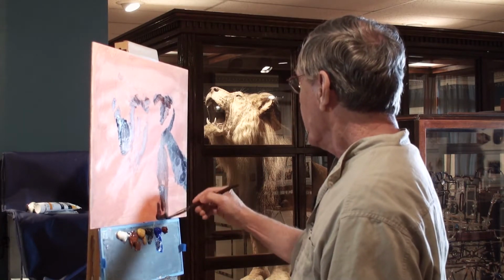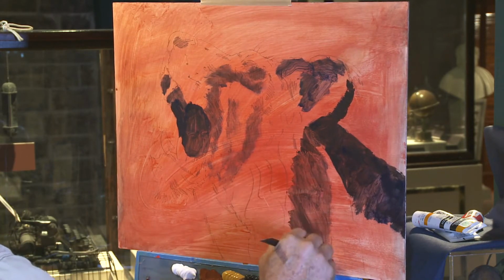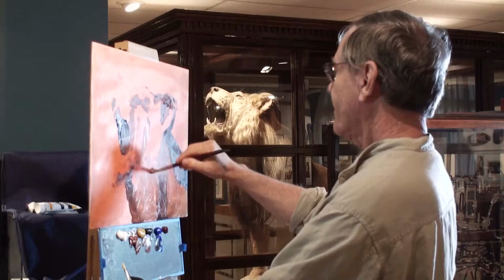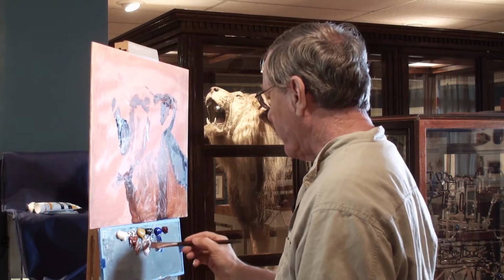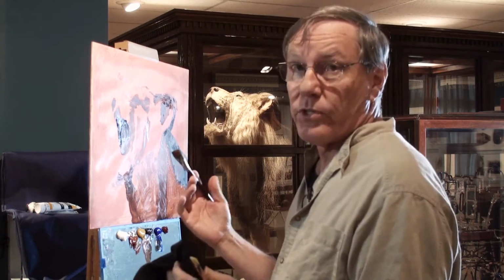The first part just takes some motivation, self-motivation. The other part takes some thought in order to know when to stop. Just kind of feeling my way into this right now, because every time I do a painting, no matter how many paintings I've done, it's always a new challenge.